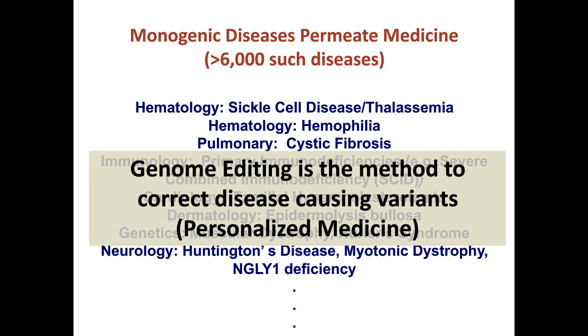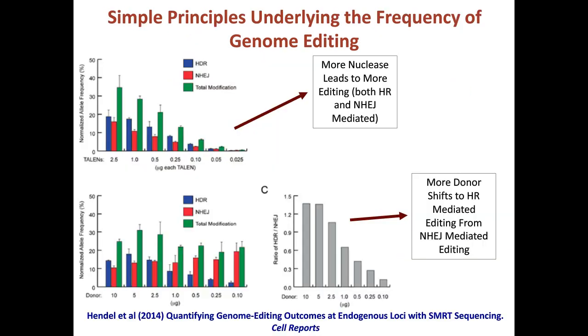So there are some simple principles that we use when we're trying to optimize the frequency of genome editing, and those are shown in this slide. In the top part of the slide, the first principle is that to get high frequencies of genome editing, whether it's by non-homologous end joining or by homologous recombination, you first need to introduce sufficient nuclease into the cell. If you don't create breaks, you don't get editing.